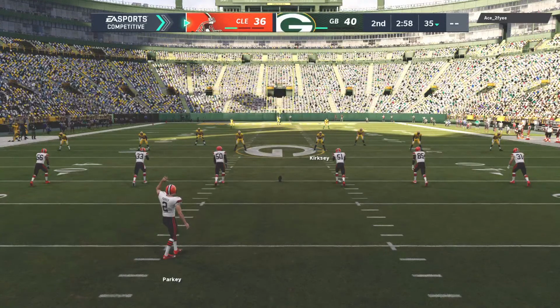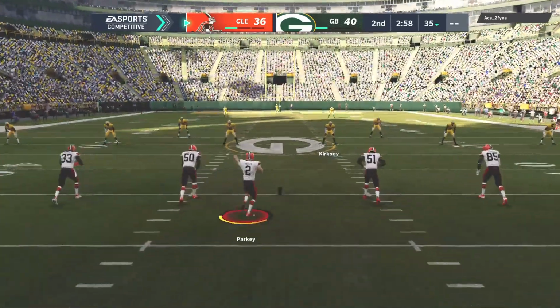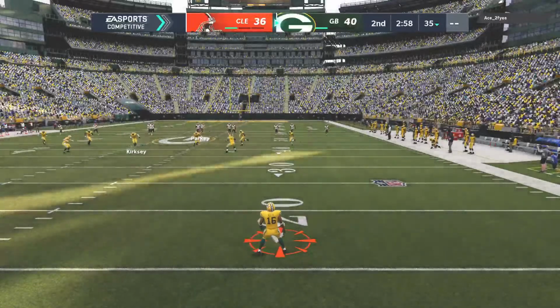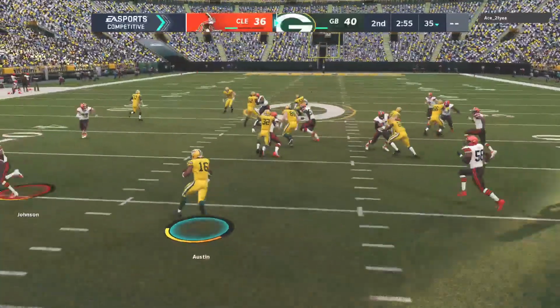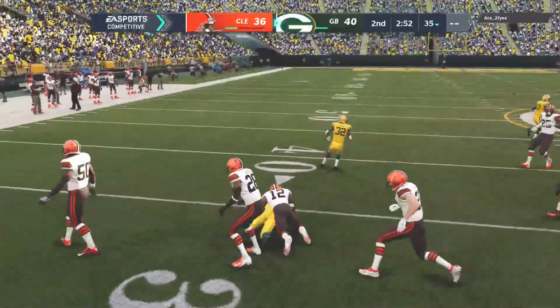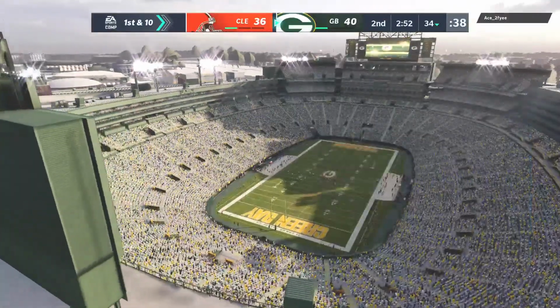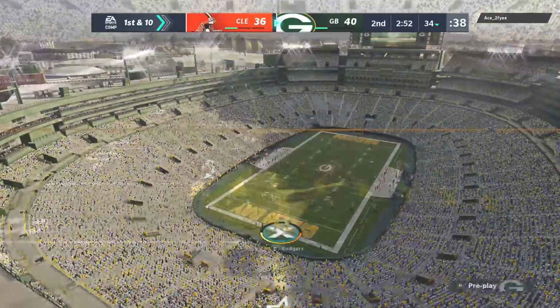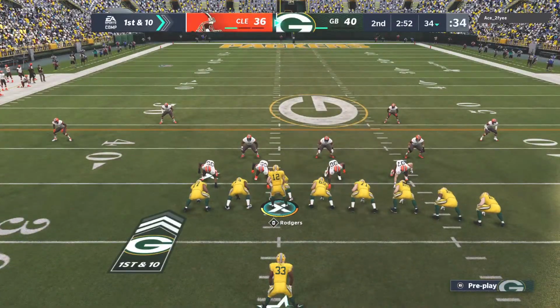Cody Parkey set to kick off. Now after the score, it's Parkey on to kick it away. Fields this way up at the 17. Going to start this drive in pretty good shape as they get it up past the 30. The Packers take over. The Packer offense ready to get their next drive underway.